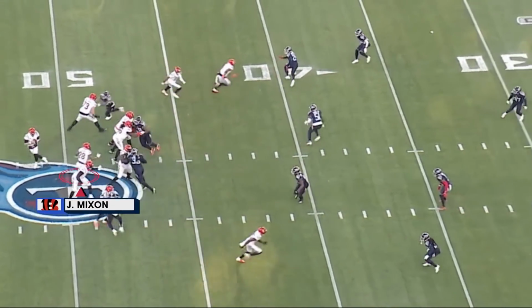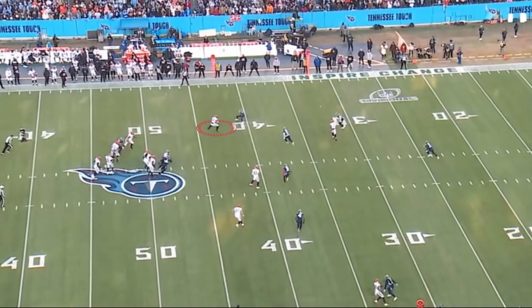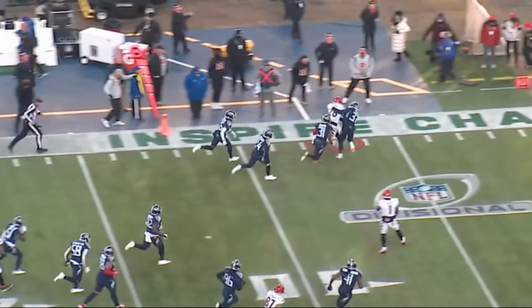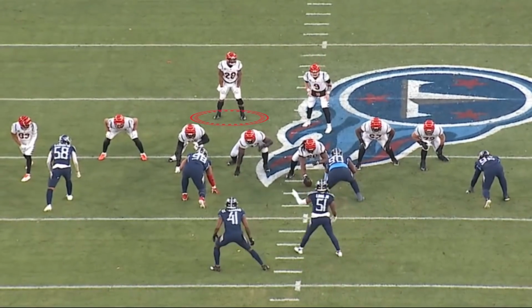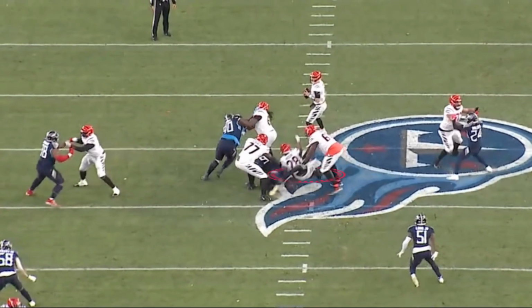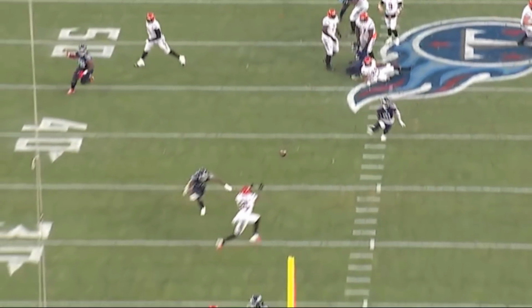Joe Mixon had a nice day. Little crossing route right here against zone coverage. He gets the ball out and lets Joe Mixon do the rest. He goes for 21 yards, bouncing off tackles, getting themselves into Tennessee Titan territory. And they kind of just use Mixon right here, kind of clog things up in the middle so that they can get the ball to T. Higgins across the middle of the field.